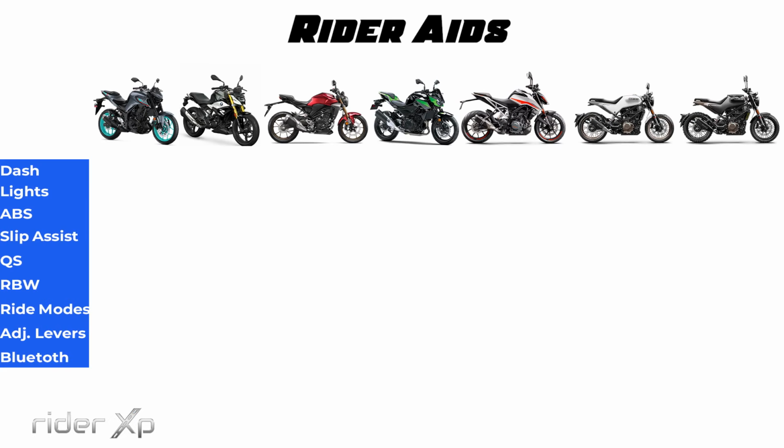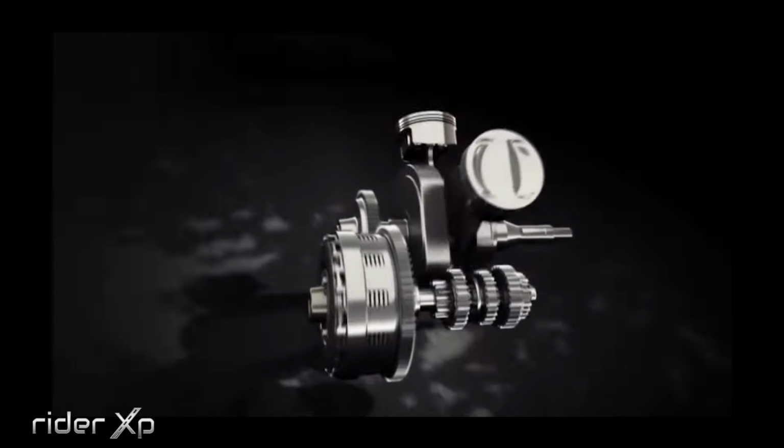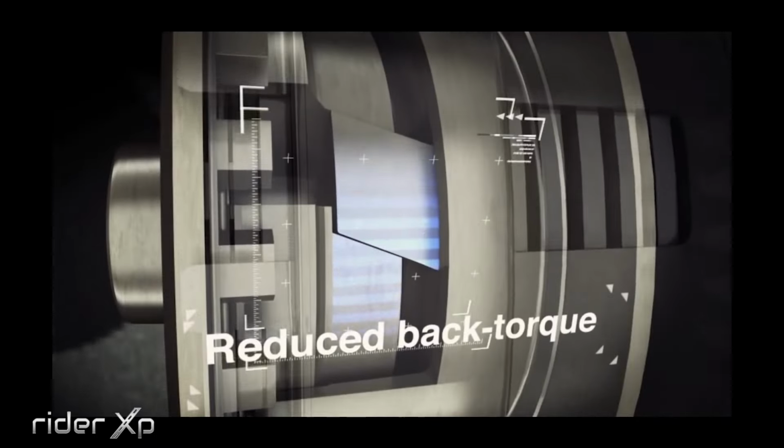But when it comes to rider aids, the MT-03 is the simplest with only ABS that comes standard, but it doesn't get an assist slipper clutch like the rest of them do. An assist slipper clutch ensures that the clutch pulls are light, and if you downshift a little aggressively, the wheel won't lock up or hop.